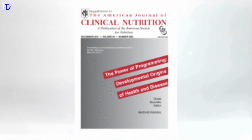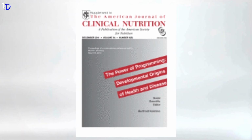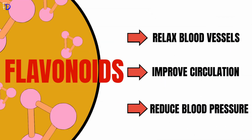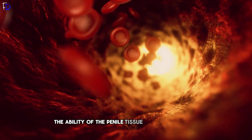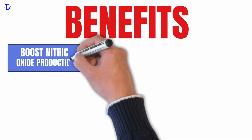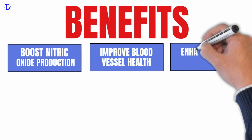Another study, published in the American Journal of Clinical Nutrition in 2011, showed that cocoa can improve nerve function and blood flow. The flavonoids in cocoa help relax blood vessels, improve circulation, and reduce blood pressure. This, in turn, enhances the ability of the penile tissue to fill with blood and maintain an erection. The main benefits of cocoa for erectile function stem from its ability to boost nitric oxide production, improve blood vessel health, and enhance nerve function.